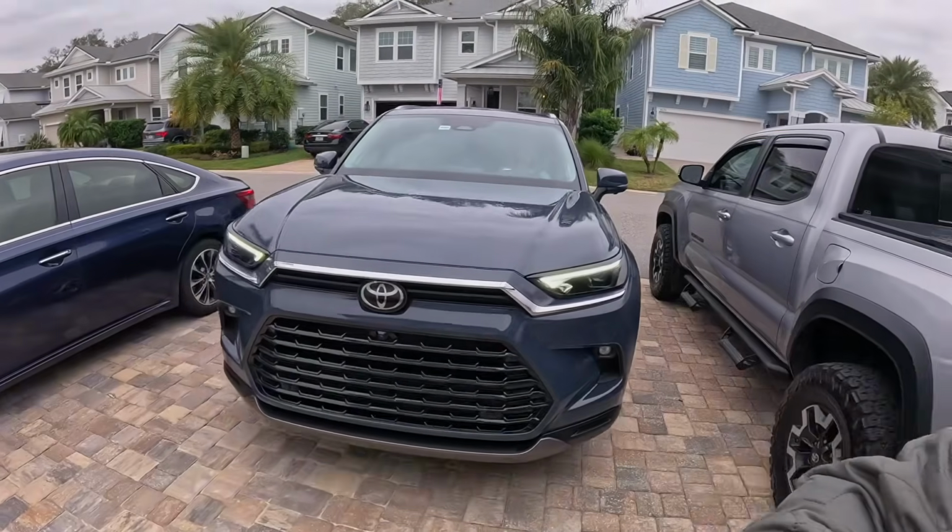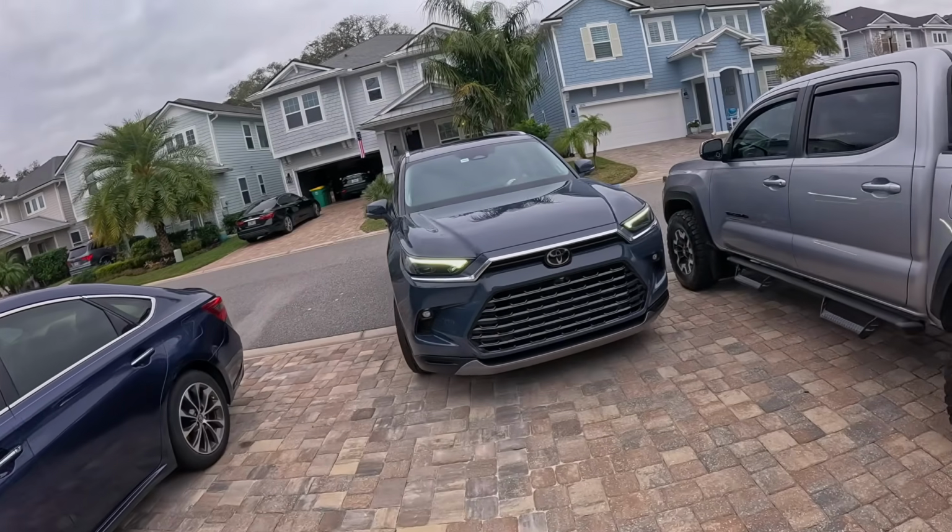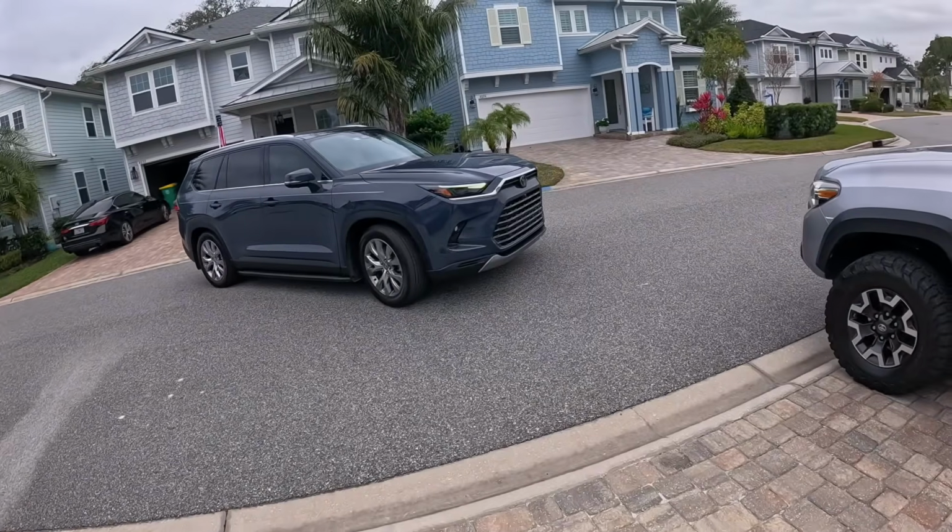Nope, there it goes. Bye, baby. Have a good hair appointment. She's taking it.